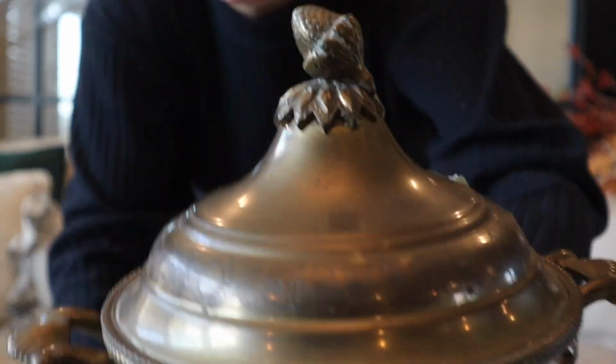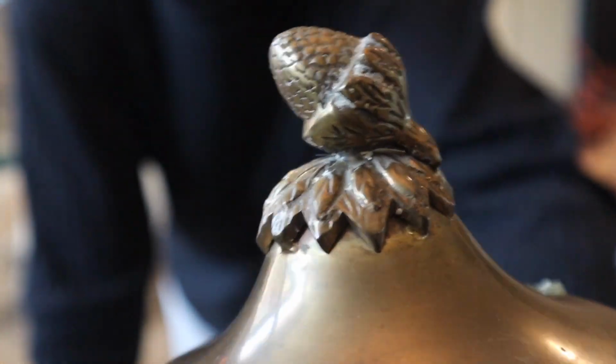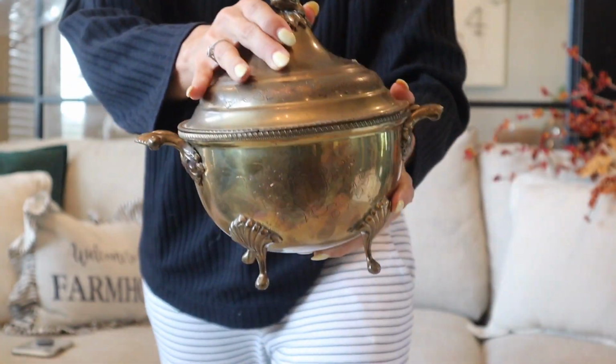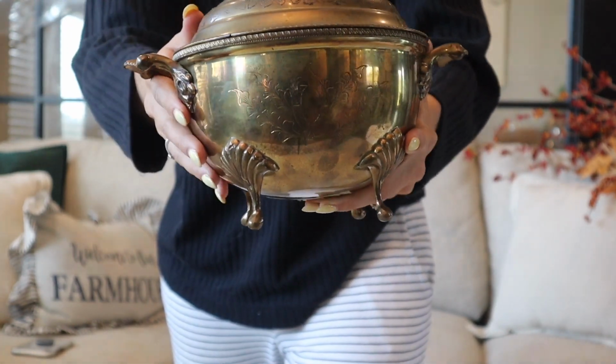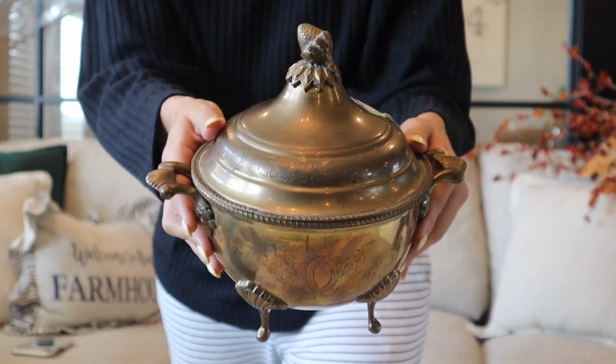And then, these are some thrift store items also. I grabbed this. And I don't know what I'm going to do with it yet. It's brass. It has the legs. Look at that cute little acorn on the top. So I'm going to clean it up a little bit. Like I said, I don't know for sure what I'm going to be doing with it yet, but I thought it was so cute for fall season because it had the little acorn.